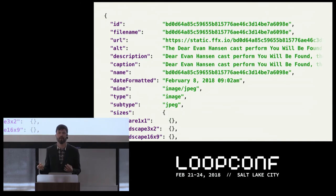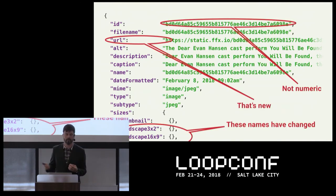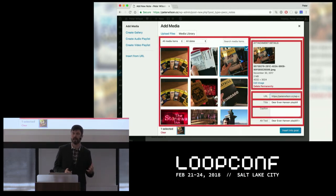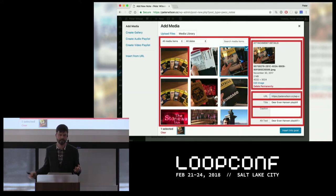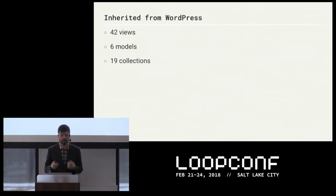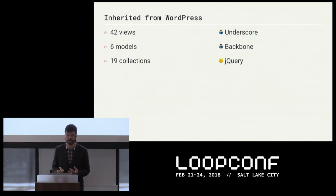As far as the client-side load code of the library is concerned, though, there's a few problems. The IDs remain a string and not an integer. There's something in there called the URL, and the size names have been customized. If we look back at the default media library, the one full of my holiday snaps, the client-side code is made up of dozens of views and subviews. The default library has content, individual attachments, that sort of thing. In fact, there are over 42 exposed views in total. All of these views, along with over 6 models and 19 collections, come from inheriting the client-side tech from WordPress, including the library's WordPress uses for the media library, which means underscore, backbone, and some jQuery.